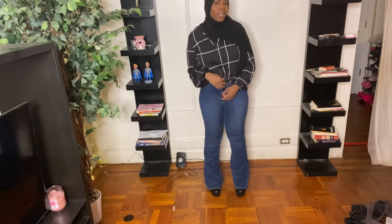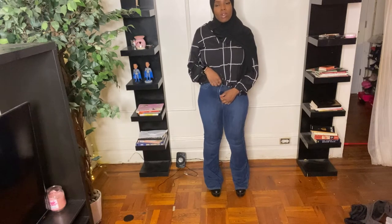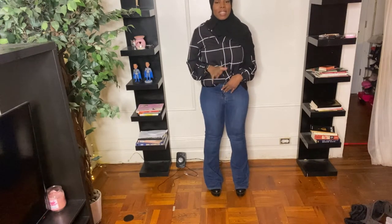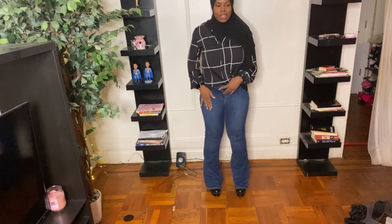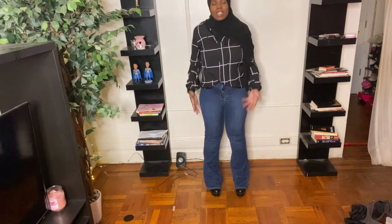They're too small. I got them in a size 30, but I probably should have gotten a size 32 or a size 31. I don't know. The zipper just keeps zipping down because they're squeezing me in. I know if I get my size, they will fit fantastic. But these pants are super duper stretchy, so if you don't get your right size, you might be able to still fit it. But I just don't like the sucked in feeling like I was telling y'all earlier.